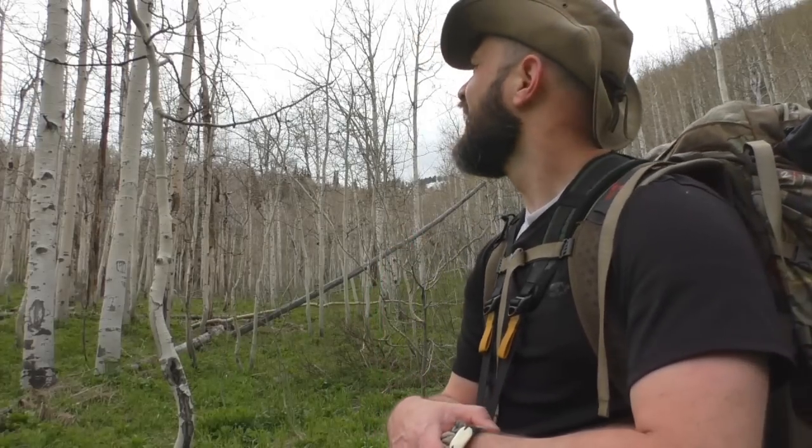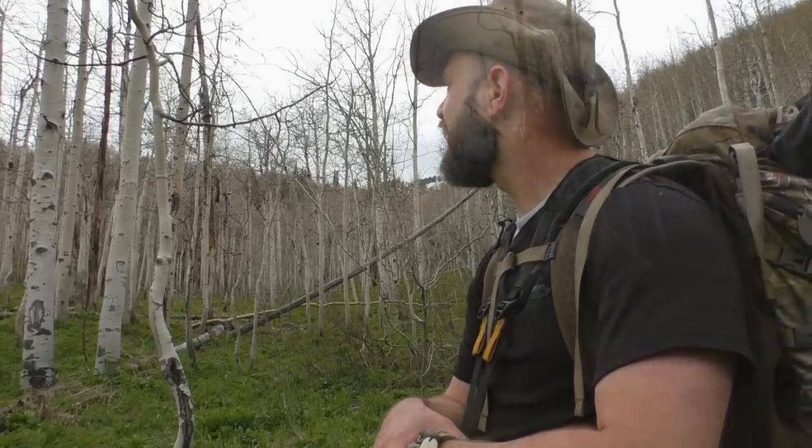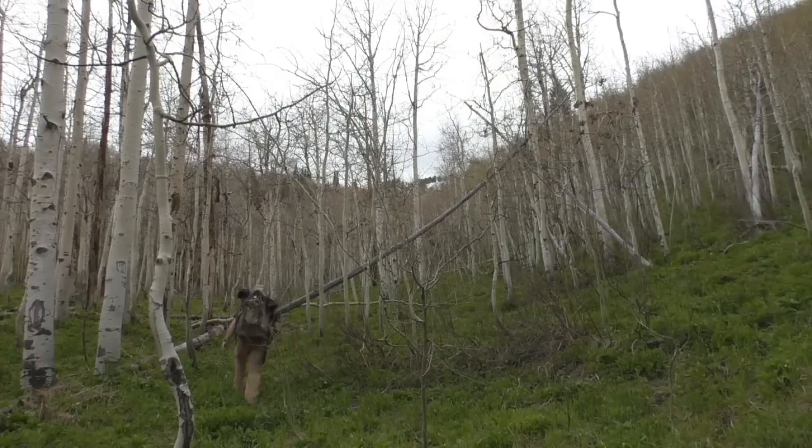So I'll continue up here a little bit. There's a grove of pines up there. I might head for that. Otherwise, at this point, I'm just looking for a place to call home for the night and enjoy.